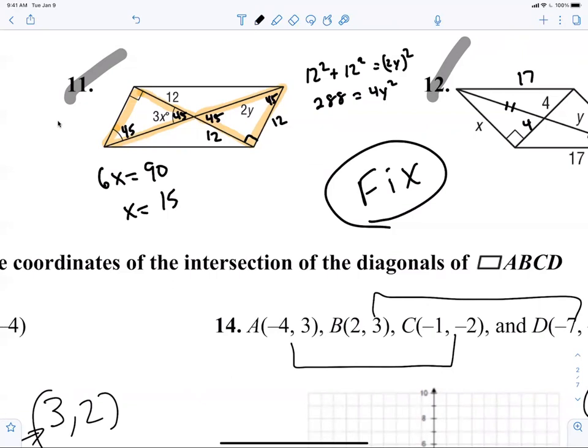Let's just do the math on that, guys. That's just a good review question. I didn't think it was that hard when I put these on there. Now, do you see what I'm saying? Everybody understanding me? 12 squared plus 12 squared equals 4y squared, right? And then divide by 4, and what do we get? 72 equals y squared, right? I don't want to use a calculator still. Square root of both sides. So what is the square root of 72?